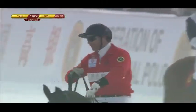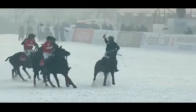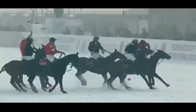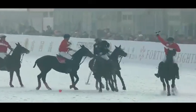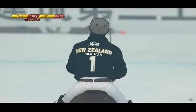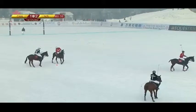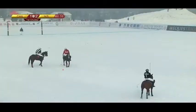Pretty hard call there. The umpire's having a look. And I think when you look back at this slow-mo, see Kit Brooks created that line, and now Brandon Phillips has come through the line there for Canada, and he's saying he couldn't hit at that ball, and the umpires tend to agree with him, so it'll be a penalty to Canada.